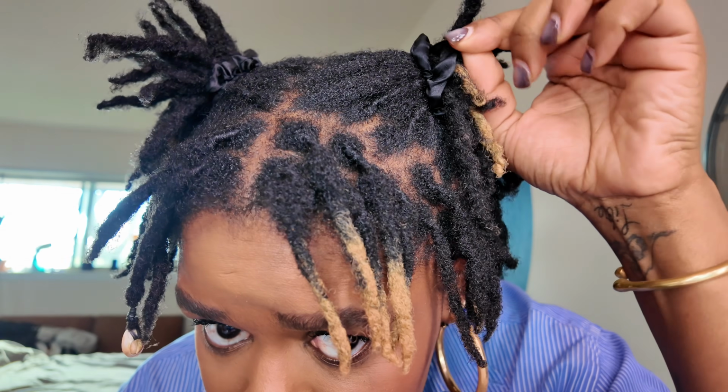Other than that, I'm usually wearing my hair down or in these two puffs, and I try not to do these every day because I just don't want a lot of tension on my scalp. They don't hurt, and I'm using these satin scrunchies, so I'm definitely minimizing any type of breakage, but I just try not to do it every day.